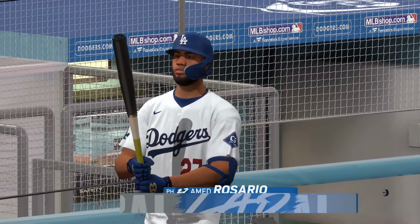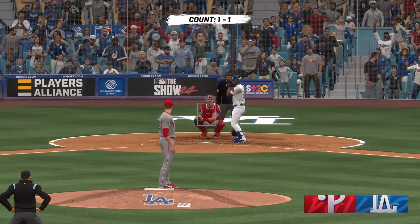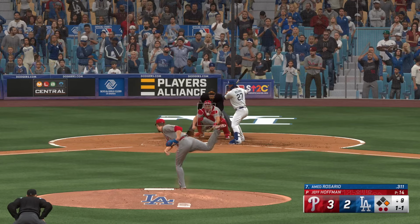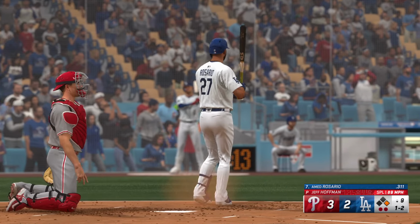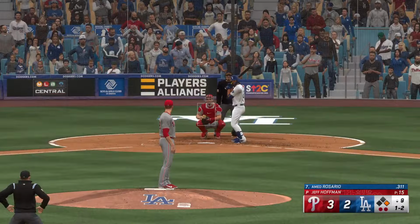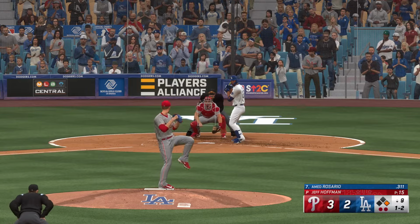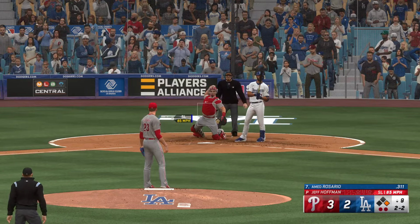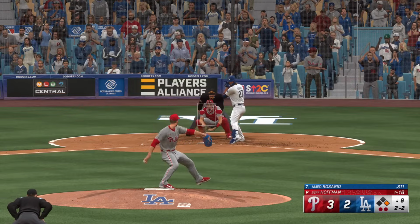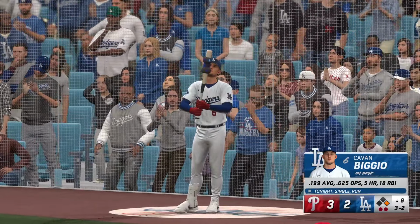So now a pinch hitter, Amed Rosario. And this is a big at bat in this ball game. Right-handed reliever. And he chases that one below the zone. The tying run at first base. He's looking for something he can get a lot of barrel on. Driving into a gap and scoring that run from first base. Trying to keep the game alive here in the bottom of the ninth. That one not close. 2-2. Hoffman is just one strike away. That misses the zone. Full count, 3-2. Kevin Biggio waiting to bat for the Dodgers.